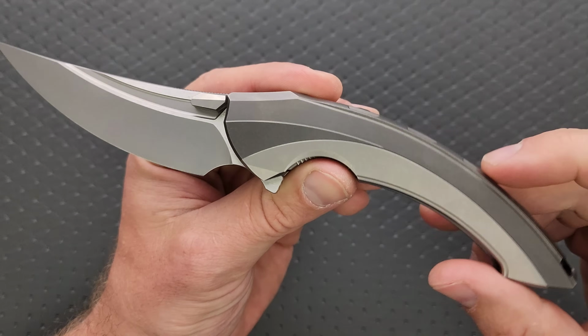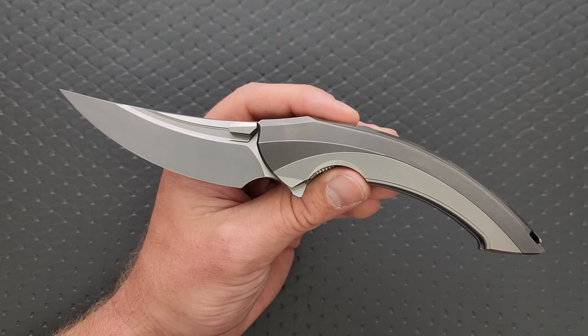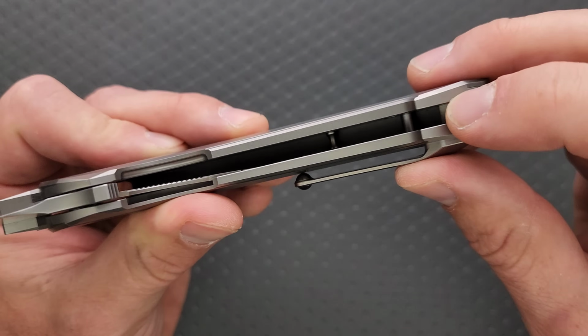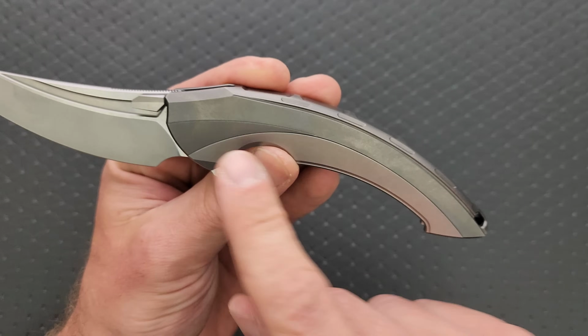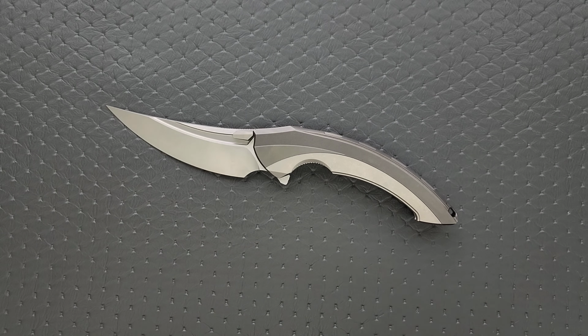This has a super striking appearance, no hardware or anything like that. It's got this sheathed proprietary construction where you actually release the handle via a latch back here, and then this darker piece actually unsheathes from the frame, which is absolutely something that I have never seen before.